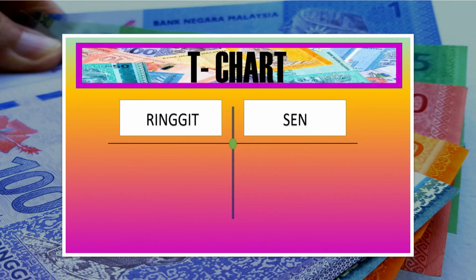So the pupils can circle the words. That means our pupils at home, please try together and circle the keywords for addition. This is important, right, teacher? Yes. So next, this T-chart is the basic method for solving ringgit and cent. The decimal point separates ringgit and cent.